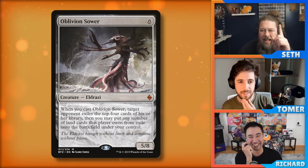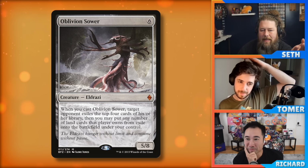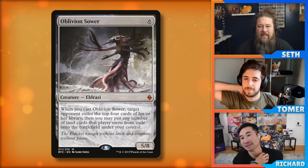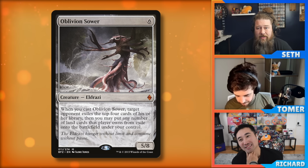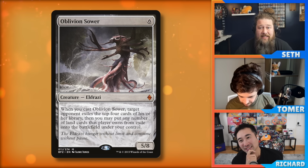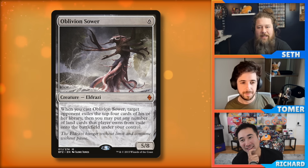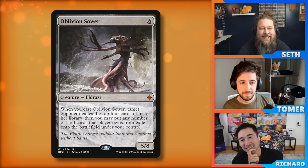Yeah. So a better question is, is it worth playing some exile effects to make this card good? Because cards like Relic of Progenitus and Bojuka Bog are already fine cards anyway. Maybe it's worth adding a couple more of those in your deck so you can wipe the graveyards and then play this and get a ridiculous number of lands. That might actually be worth it. That might convince me to be responsible and play more graveyard hate in my decks if it's also going to be turning on my Oblivion Sower.